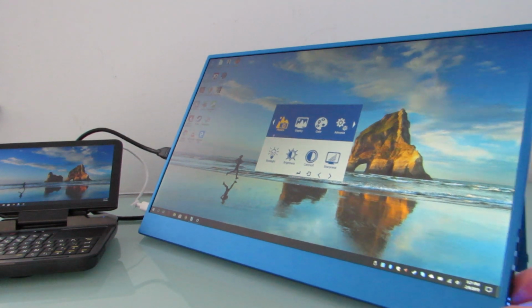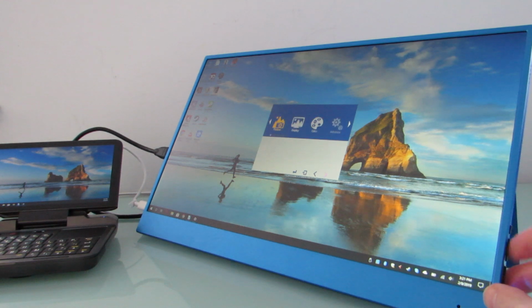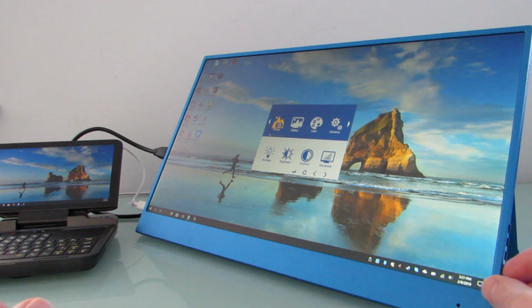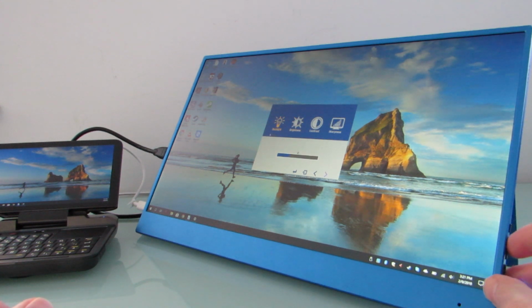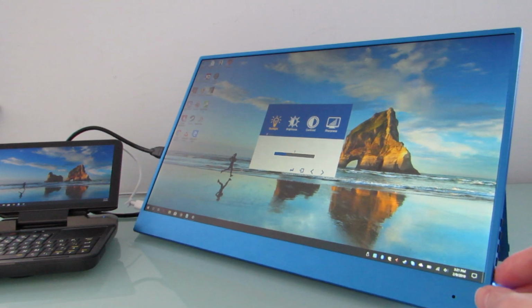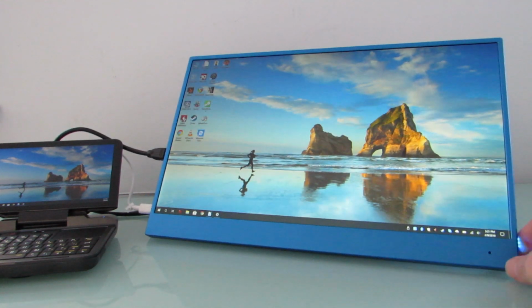Now it's a little bit tricky to remember which buttons do what, but you can navigate through them using the plus and minus buttons to adjust a whole bunch of different things, including the aspect ratio, overscan, display, gamma, temperature, and so forth. And the obvious ones like the backlight brightness and contrast. So that's a quick look at the settings and the general feature set of the Gemini portable display.